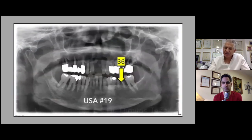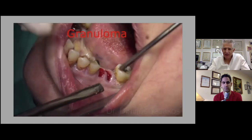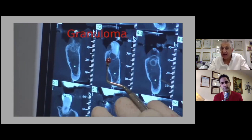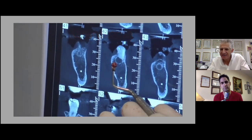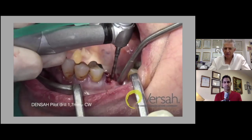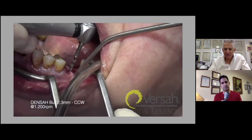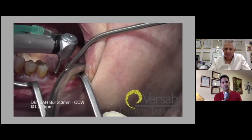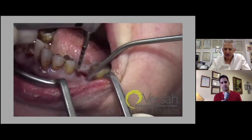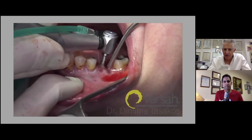Let's go to the other side. Number 36 is a periapical granuloma. And please notice, not only did we remove that periapical granuloma, but the type of bone is type 4 bone. It's very soft bone. Very soft bone. So we are drilling now in that interradicular septum. We are progressively going to the wider drills as per the versa.com algorithm.